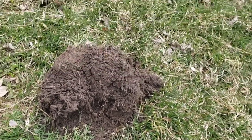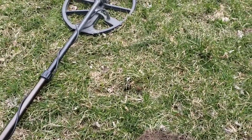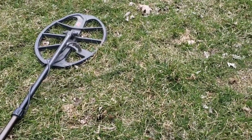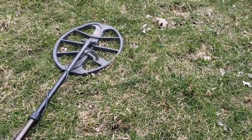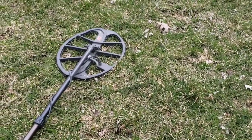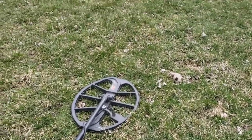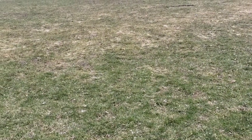I'm also going to dig some nickel signals, hoping for gold. I'm trying to do that more, as it's getting much harder to find areas where gold and silver coins are in relative abundance. All right, I'll see you on the next good target.